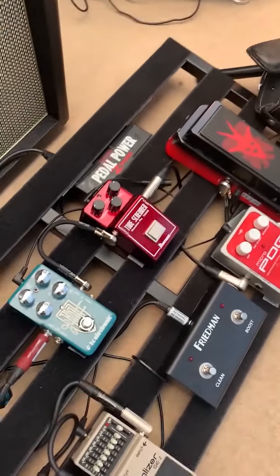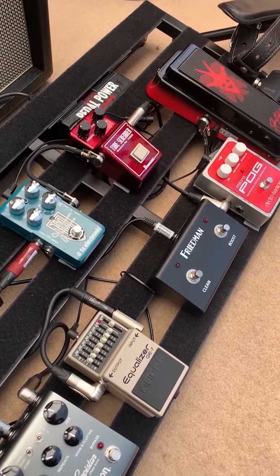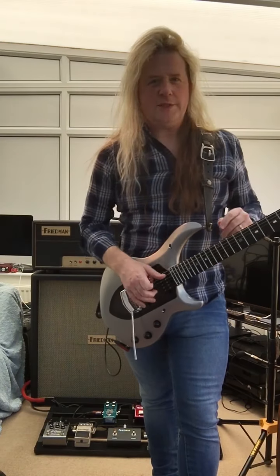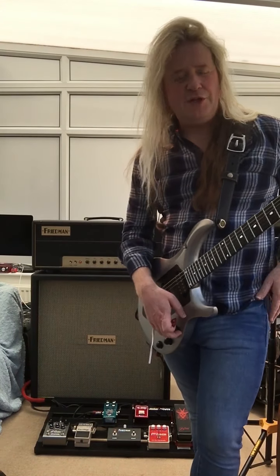That's pretty much all there is to say about the pedals. Yeah, I'll carry on and give you some sound demos. Okay, let's have a listen to what this all kind of sounds like when I add pedals to the amp and everything. So the amp, as I said, it's a 3-channel amp.